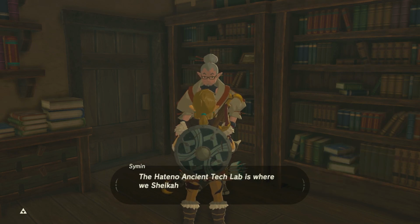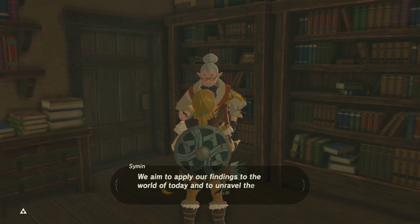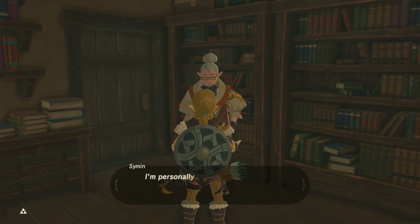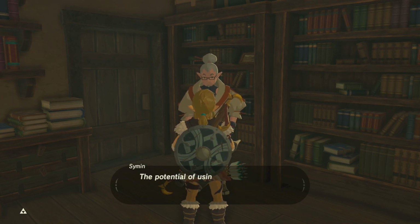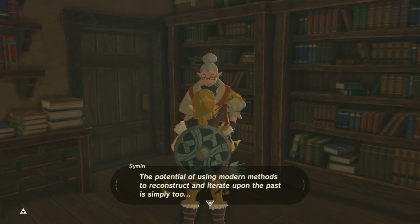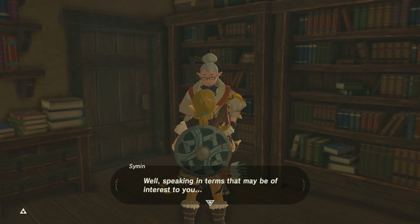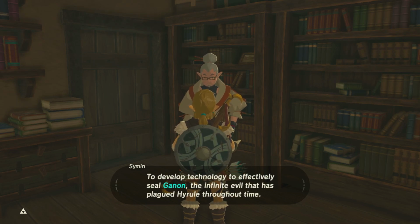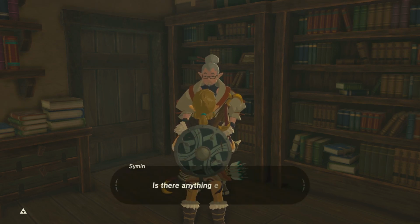Ancient Tech Lab? The Hatano Ancient Tech Lab is where we Sheikah researchers study the scientific contributions of our ancestors. We aim to apply our findings to the world of today and to unravel the mystery of the shrines and divine beasts. I'm personally interested in exploring these entities from a geopolitical and structural engineering point of view. The potential of using modern methods to reconstruct and iterate upon the past is simply too... Oh, putting you to sleep, am I? Well, speaking in terms that may be of interest to you, to develop technology to effectively seal Ganon, the infinite evil that has plagued Hyrule throughout time. We believe this can be achieved by studying and improving upon the creations of those who came before us. Is there anything else you need? Bye. Okay then.